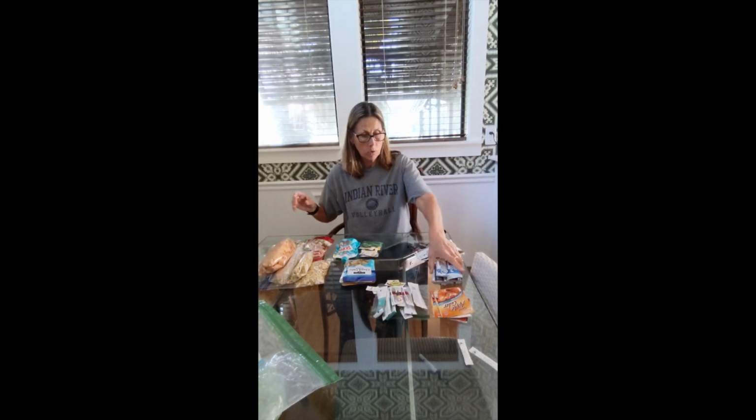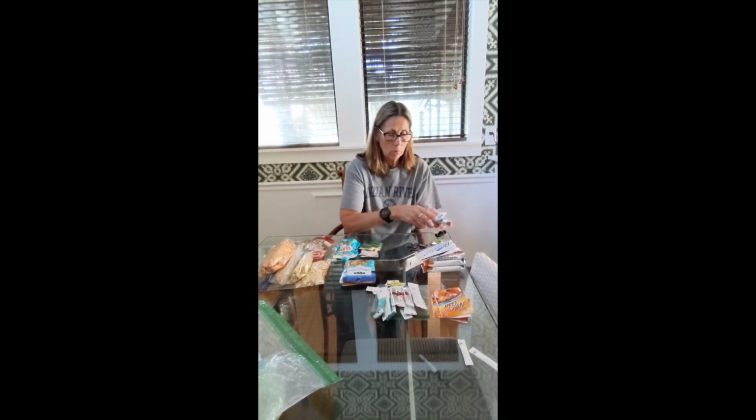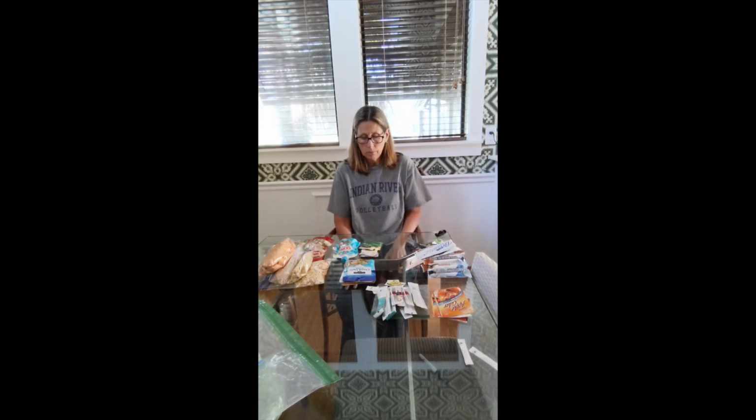And then I have four bars. Two of them are builder protein bars, and two are the pure protein bars. If I get hungry a little while after we get started, I can eat and hike as I go.